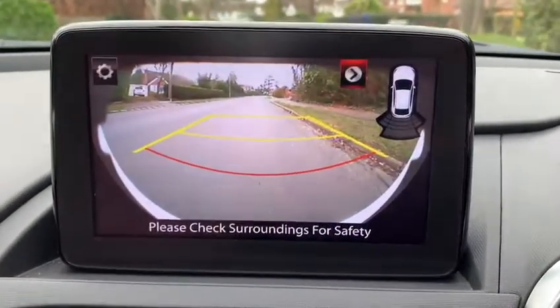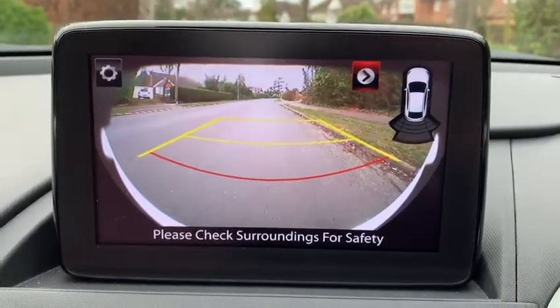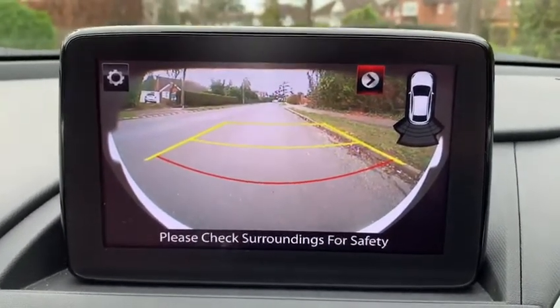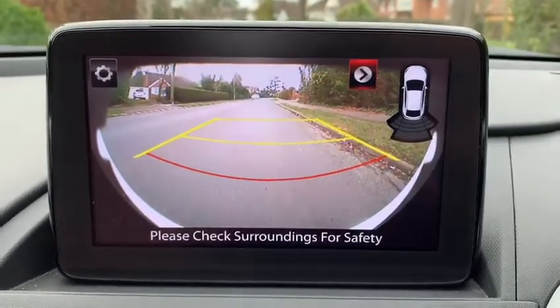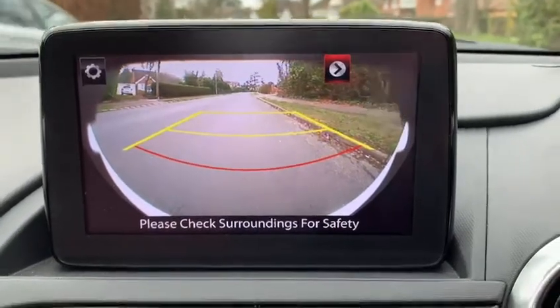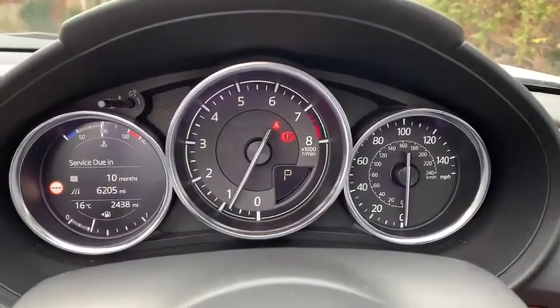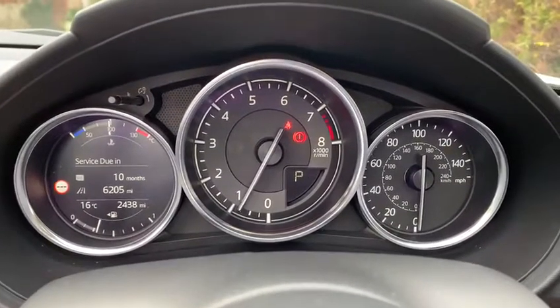This is the very first of the updated models that benefited from a rear camera. This was something you always had to pay extra for up until Mazda released this spec of GT Sport Nav Plus. And the car will be supplied with at least 12 months of warranty from Mazda.